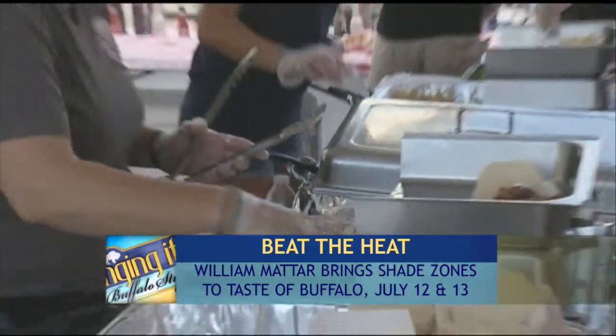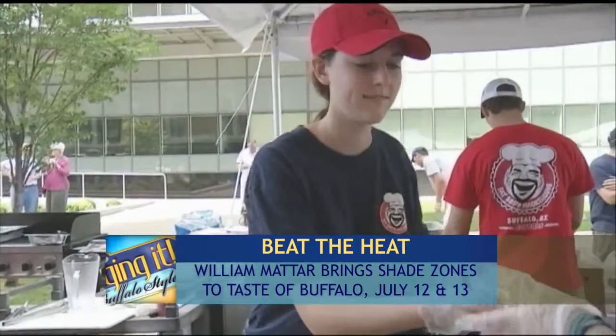Now, it's a really big festival. Is there anywhere people can go for a little bit more information on these shade zones and also where to find them? Oh, yes. You can go to williammattar.com and go to our community page. On that page, it'll show a map of where all the shade zone tents are. There's 10 of them throughout the festival, so you'll just be able to find them as you go. You can also follow us on Facebook and Twitter, and we'll have more information about that throughout the next week.